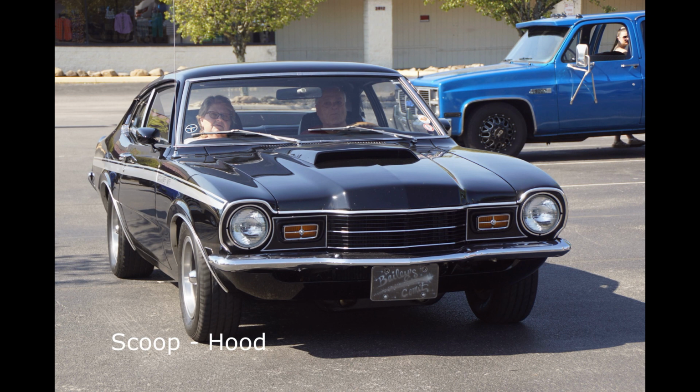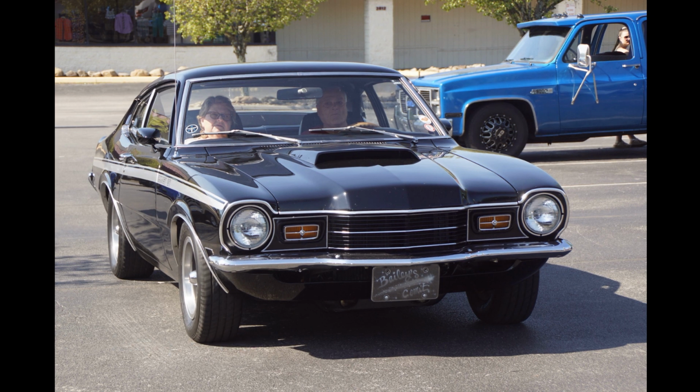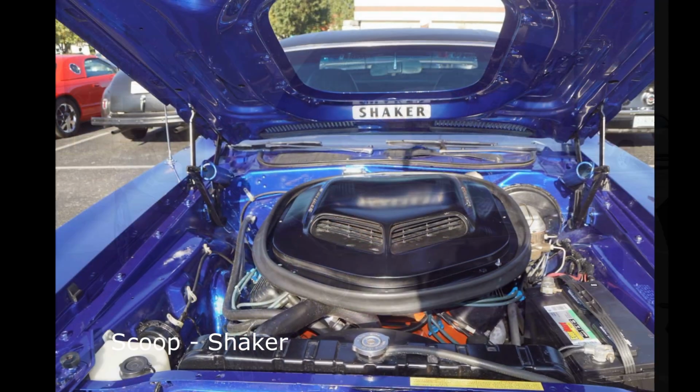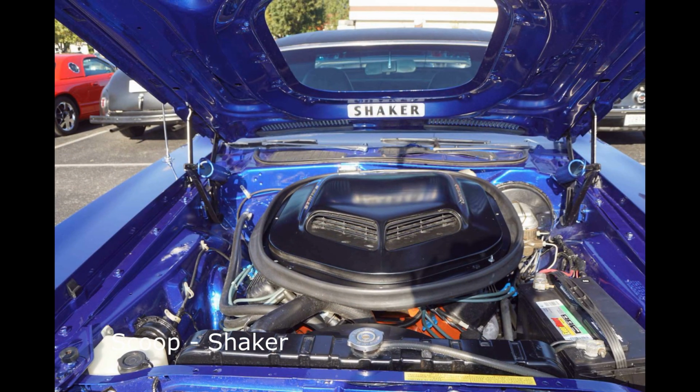A hood scoop is a device mounted on the hood to force air into the engine at higher speeds. A shaker hood scoop is a device mounted on the engine that protrudes through the hood when closed to force air into the engine at higher speeds.